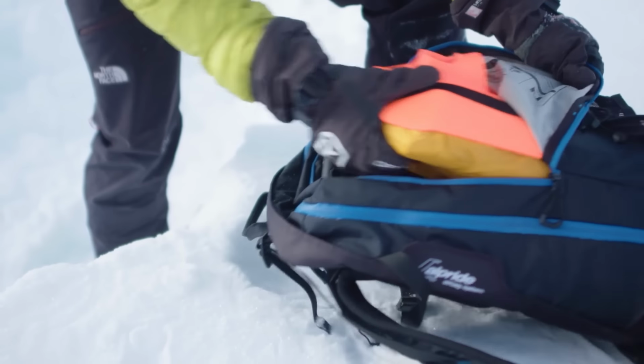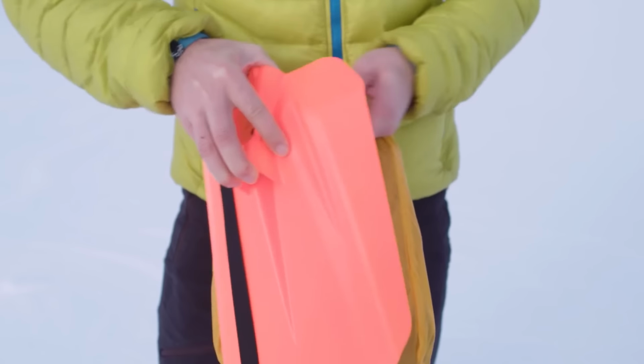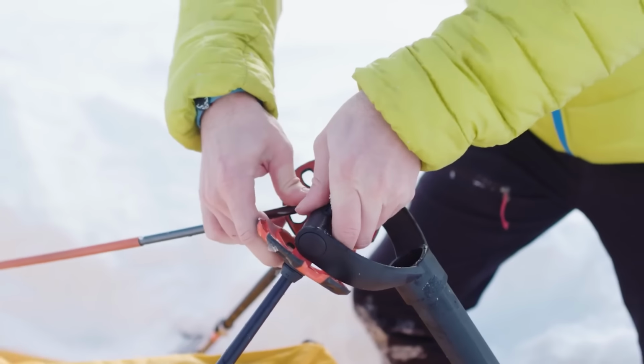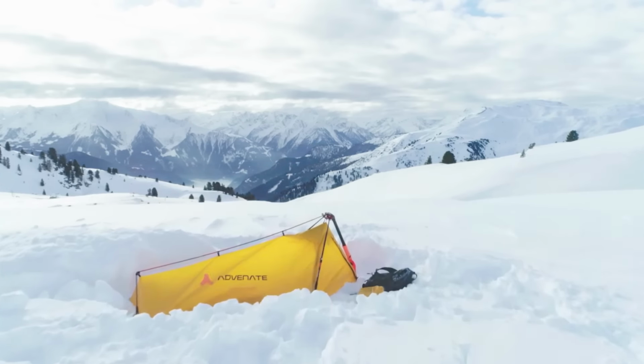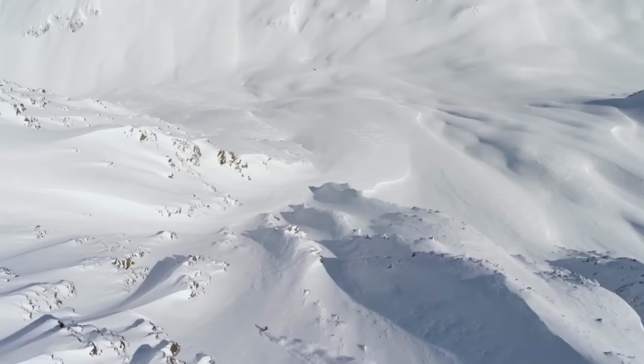With all the gear, the shovel weighs 720 grams. Due to its specific design, the tent has a single-layer construction. However, having a shelter protected from the wind and easily visible in the snow is certainly better than nothing. The Advat tent costs $400.